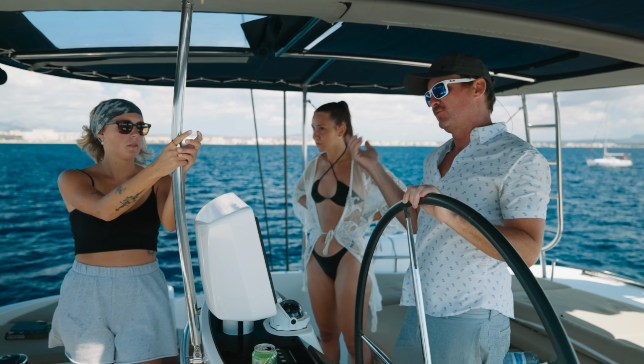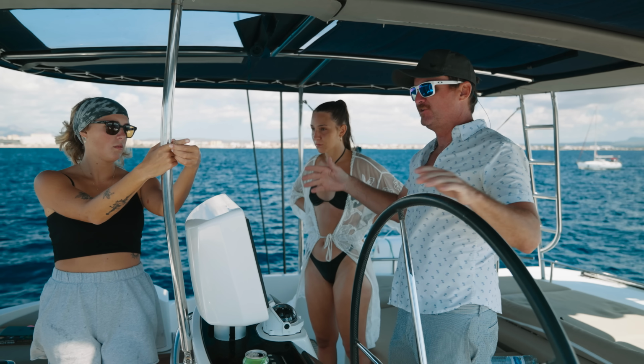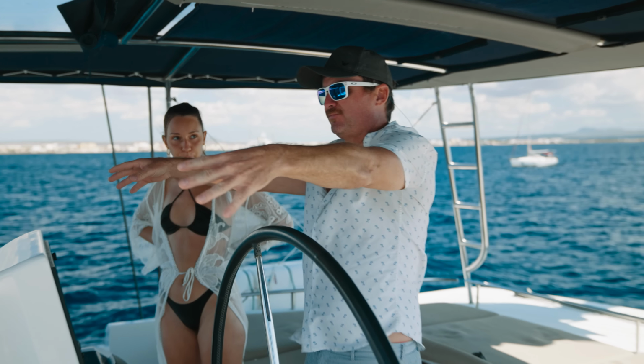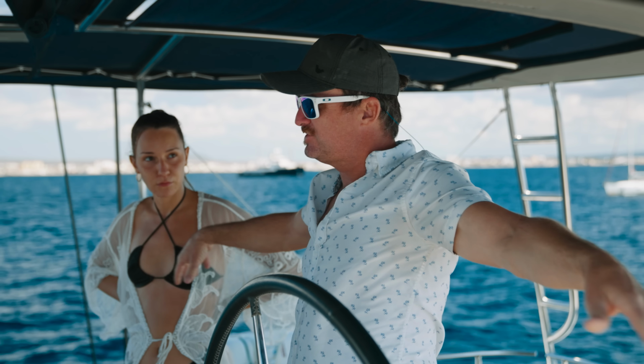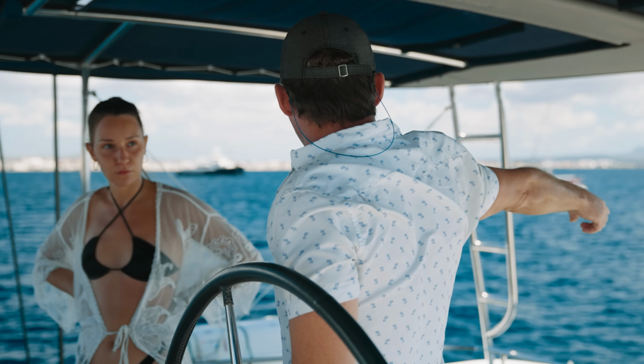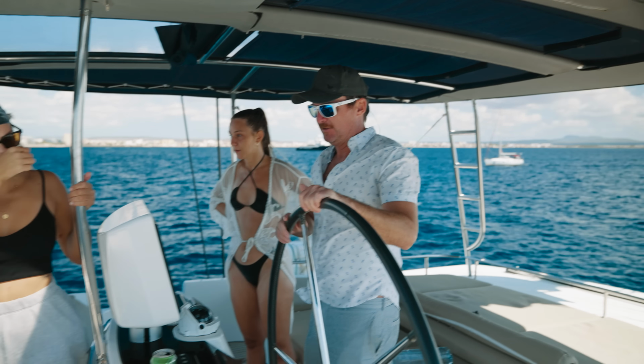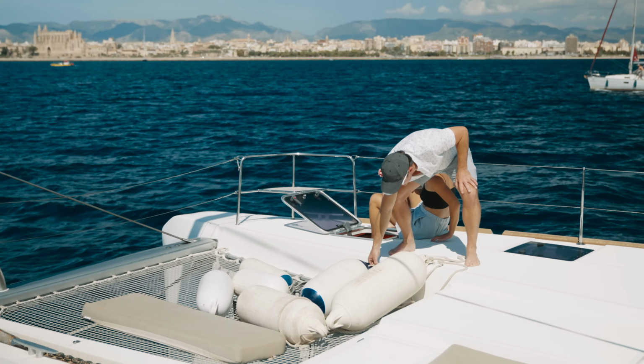Okay. And so from that, now what we can do is get all the fenders out. I want at least 3 fenders on each side, more towards the back a little bit, but all spread out. And then if we can, we'll set up a fender off of each hull in the back. Okay. All right, let's do it.